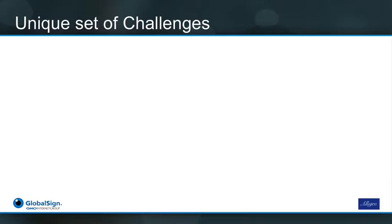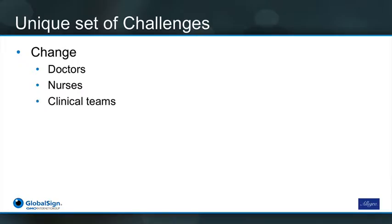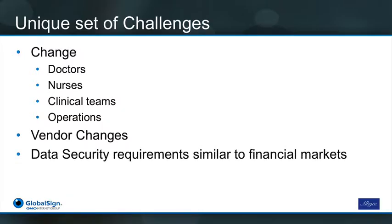Hospitals also face a unique set of challenges because the environments are always changing. What I mean by that is doctors are always coming in and out of the doors, as well as nurses, as well as clinical teams, as well as operation teams. Hospitals have a whole collection of doctors, nurses, clinical teams and operational environments that they need to coordinate and integrate at all times. They also have to do this with a number of vendors.